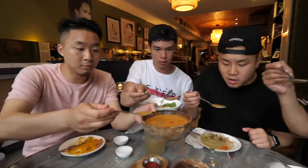Here they did their own take and added all these different types of seafood plus some miso, so you have a little bit of Japanese influence in there. I like it. It's sour, but it doesn't make you go, ooh, sour.